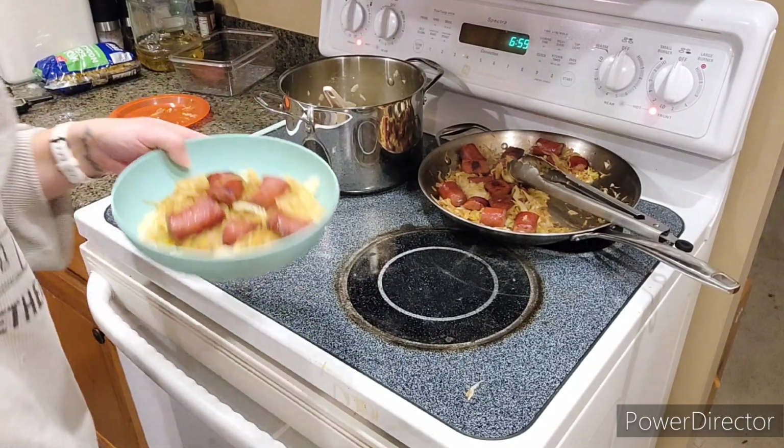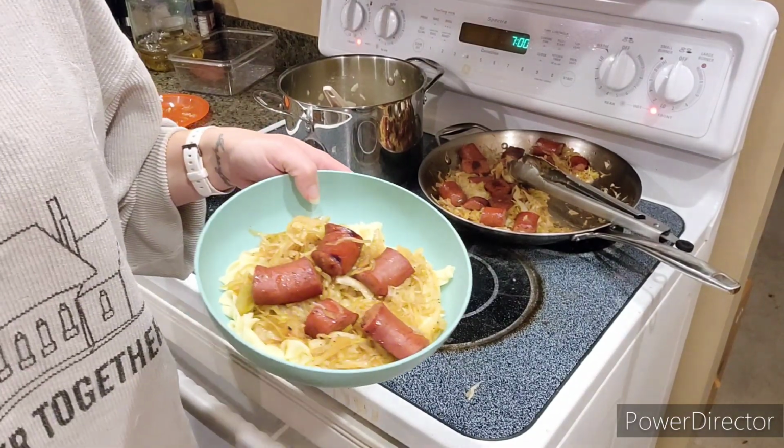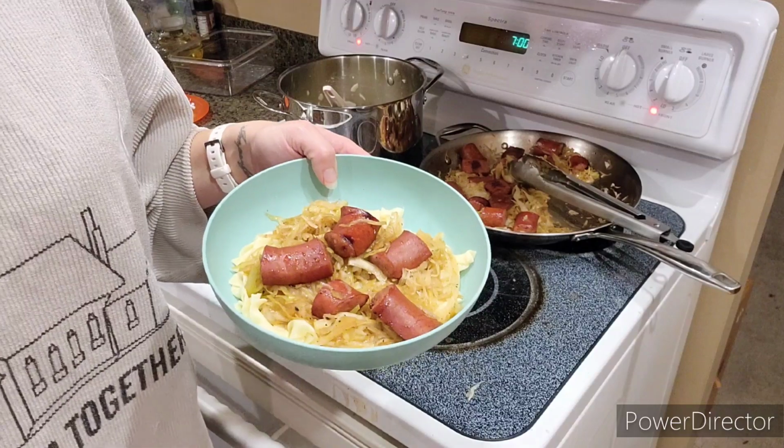But yep, this is our dinner for tonight, and that's our last dinner for the one week of dinners of our cooking on a budget.